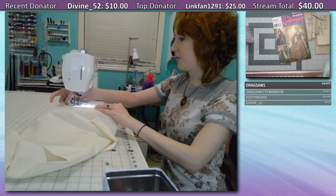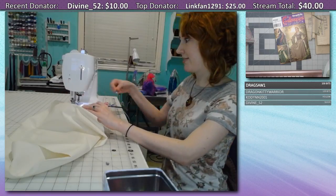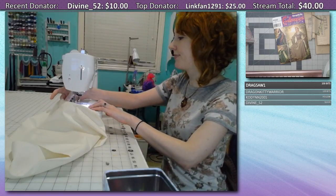I'm almost done with these sleeve seams. And we just have to ease all of it together, which is gonna be annoying.